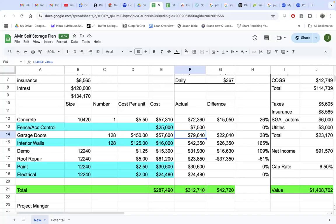And by the way, we're going to put all that in our insurance application for the named windstorm. And it should be substantially less expensive. A couple other things. We went ahead and demoed. Our demo ended up being significantly more expensive for two reasons. One is we had to demo all those garage doors. We had 128 garage doors we had to get rid of.